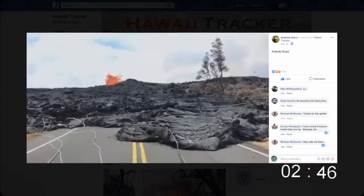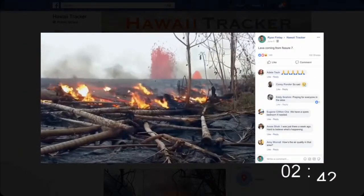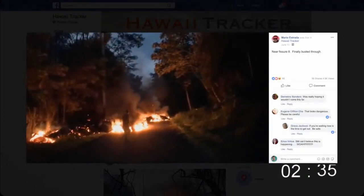Hey, how's it going? We're live. This is Fissure 20. We had hundreds of people all throughout the neighborhoods sending in videos, articles, and images. We spent a lot of time making sure the accurate information gets out. This is live. There's still lava moving.